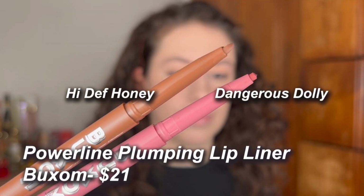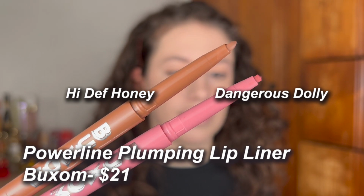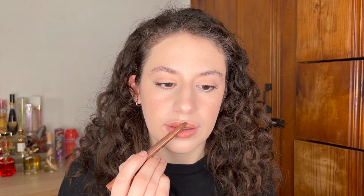I do keep two lip liners in my makeup bag. Those are the Buxom Powerline Plumping Lip Liners in the shades High Def Honey and Dangerous Dolly. These are so pretty. They look fantastic on the lips. They're not super drying. They do have nice lasting power. There's a little lip brush that's included in these, and it just makes your lips look plump.